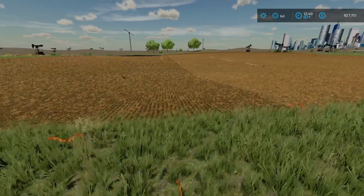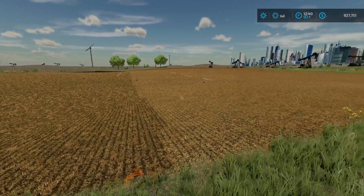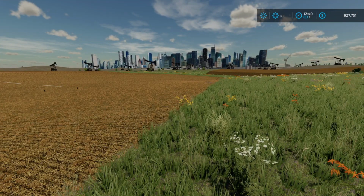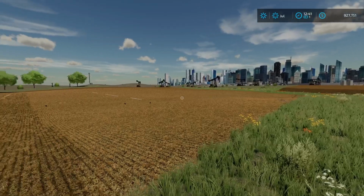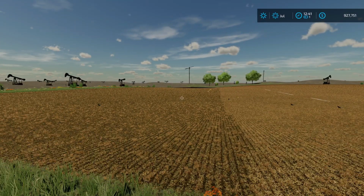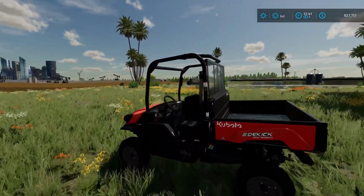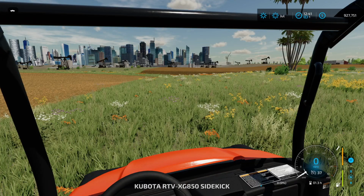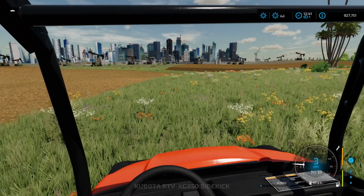Okay, I don't know if I will leave the video in what I publish, but these fields are all set. They're ready to go. I've got manure on that one and a mix of manure and slurry on this one. I ran out of manure partway through, unsurprisingly. The critters are doing a good job of producing stuff for me, so I'm not having to buy much fertilizer, which is nice.